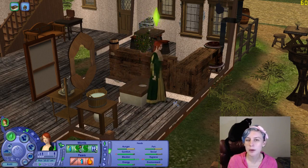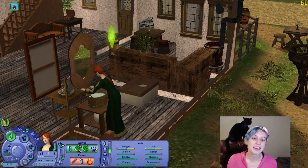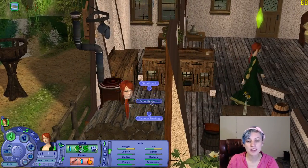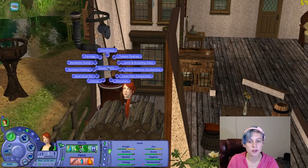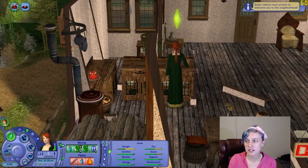I'm probably just going to make my own, because I think that might just be a little easier. I'm not a great builder, but I can figure something out. So Adelaide can now make summer pudding, so we're gonna add that to our meals for selling tomorrow as well. Let's get individual plates here.